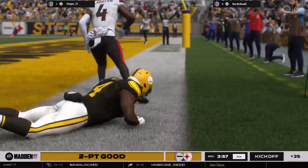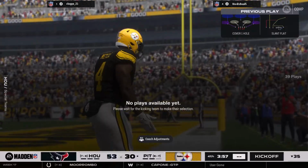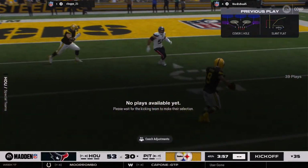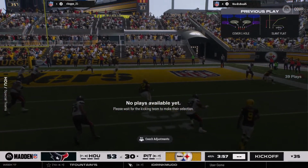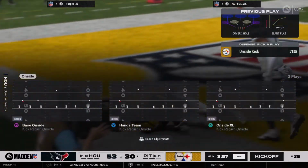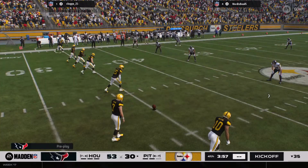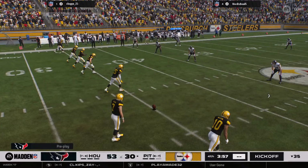That's pulled in, and they're able to tack on the two-point conversion. There was no hesitation from this offense. Immediately after they scored that touchdown, the entire sideline was holding up two fingers. They knew exactly what play they wanted. They felt great about it coming into the game, and clearly the right choice.